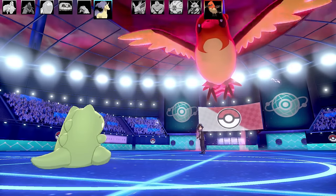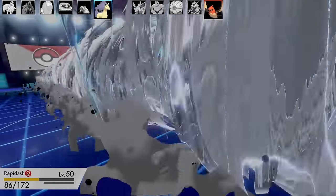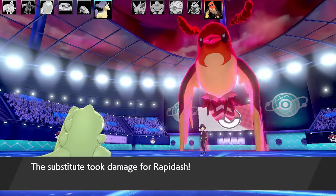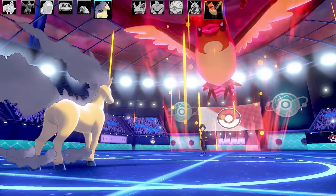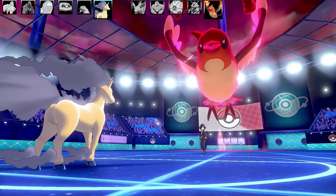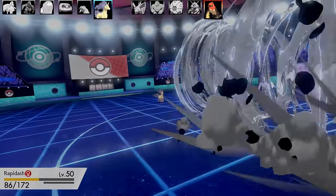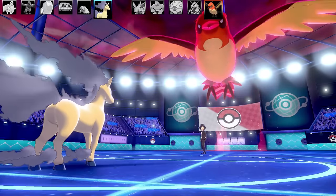It woke up right after that turn, and now it's going to hit me with a Max Airstream. You wouldn't read about it. So bye to my Substitute. Goodbye and bye-bye together, by the way. And well, we got a plus one in Speed on the Fletchinder. Now I can go for a Max Airstream, and now my Rapidash is going to get one-shotted. Man, that was such a lucky, unlucky battle.